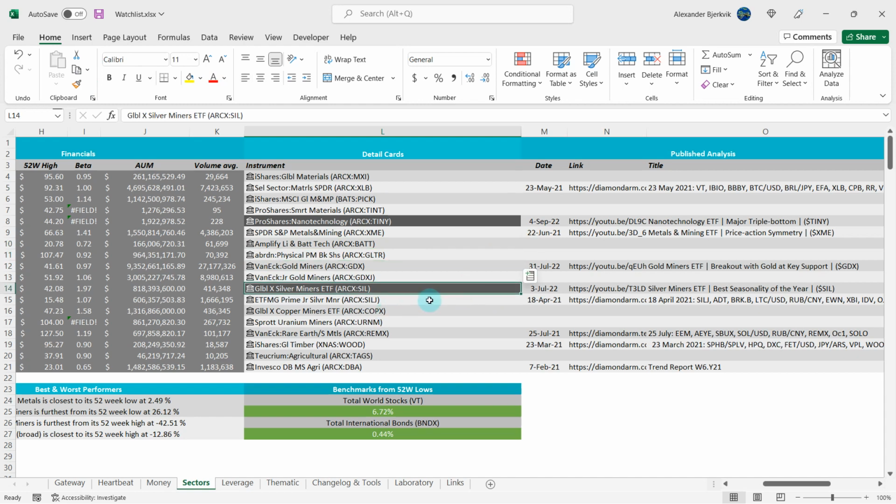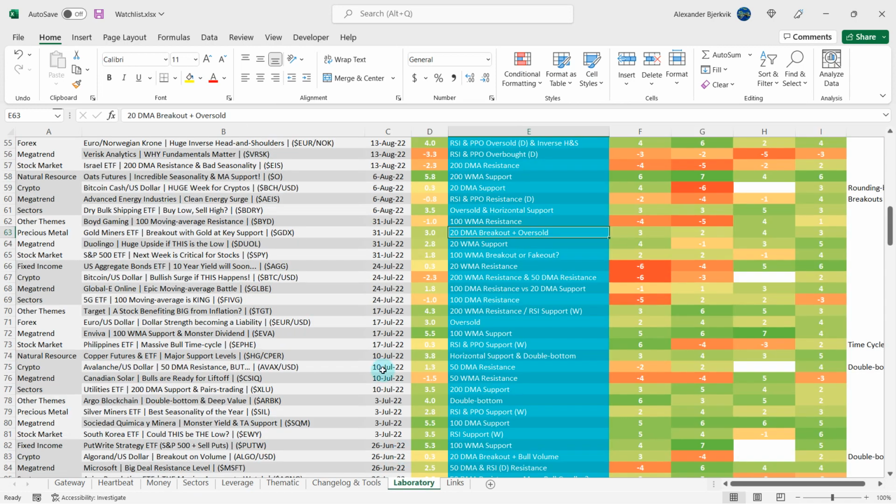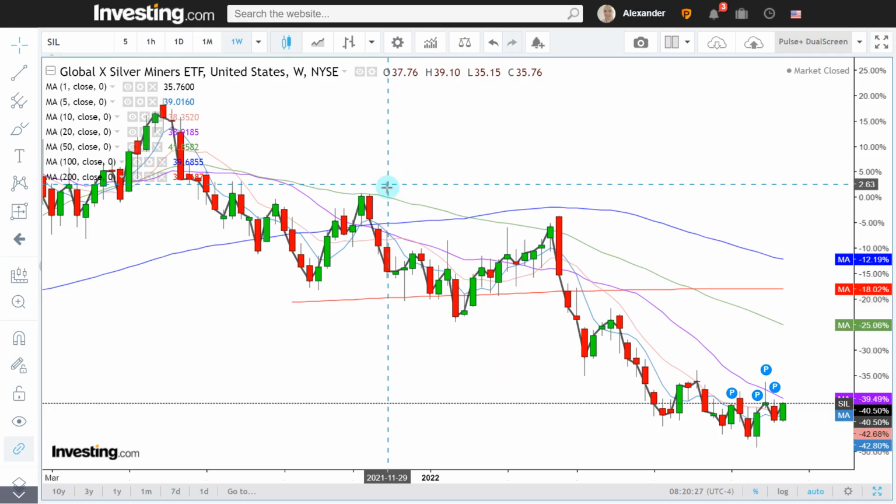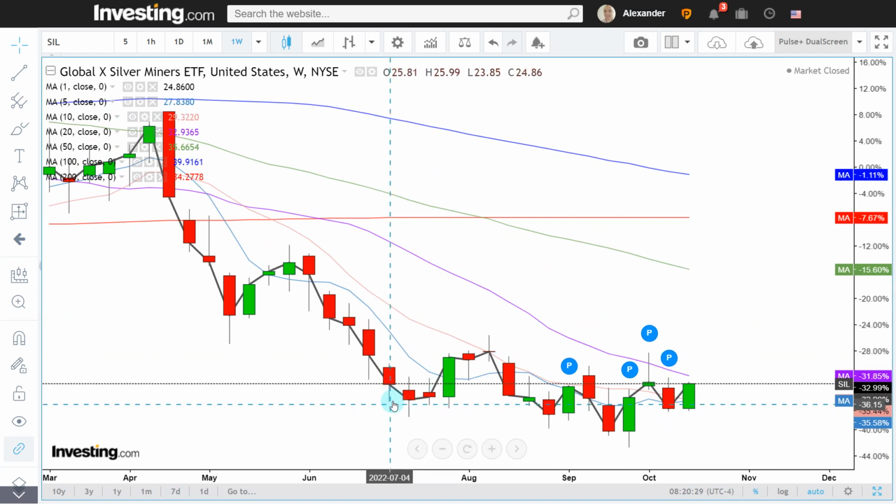So there's that. Then we have SIL on the 3rd of July. This is the Silver Miners ETF. In the notes, I have written best seasonality of the year, 2.8 to the bulls, and we were at RSI and PPO support. Four on the seasonality. So the seasonality was good, but the four means that it wasn't extremely good, but relatively speaking, good. Let's find the 3rd of July.